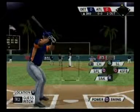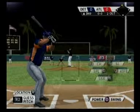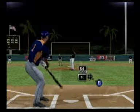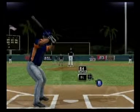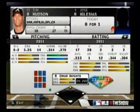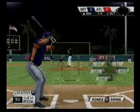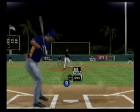Number one will step in. He's 0-1 thus far. And here's a slider that's nowhere close, and it's 1-0. The next pitch, and that misses, 2-0.